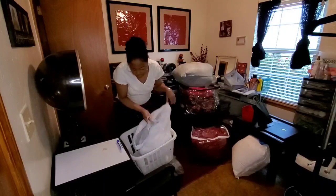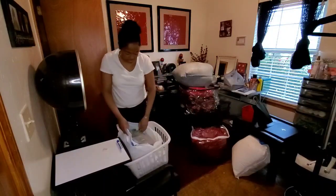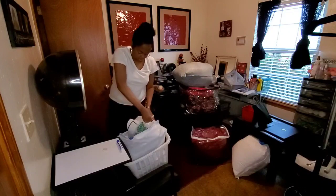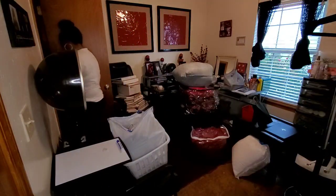So all of these little bags, I'm going to put in a trash bag. It's all old mail and mail I need to go through that I'm not sure if I need to throw away, or if I need to shred it before I throw it away. So I have to go through it. I'm just going to put it in a trash bag for now.